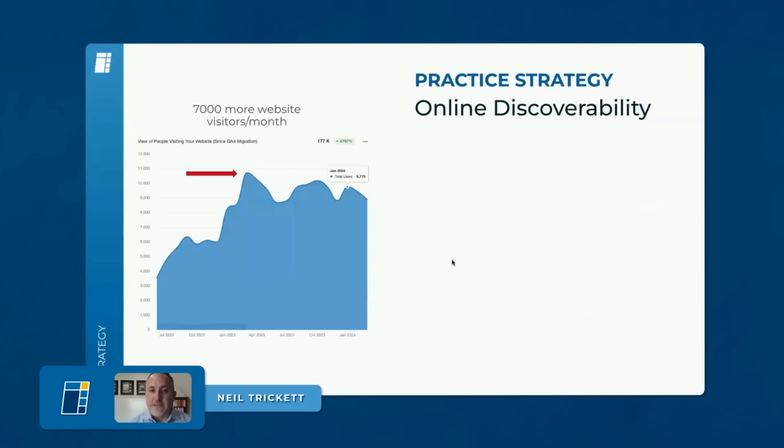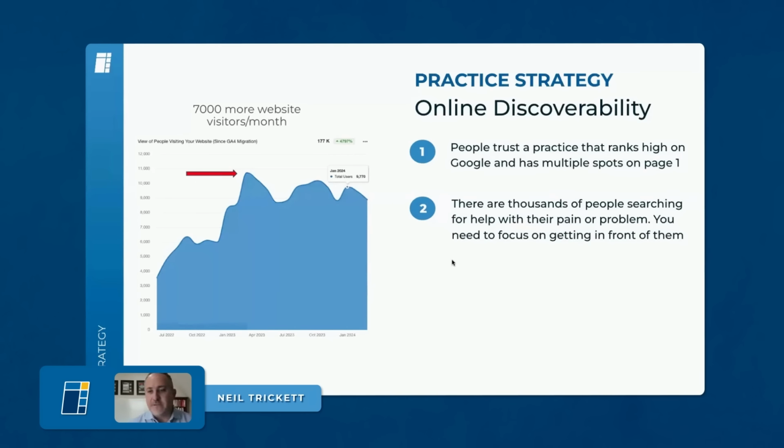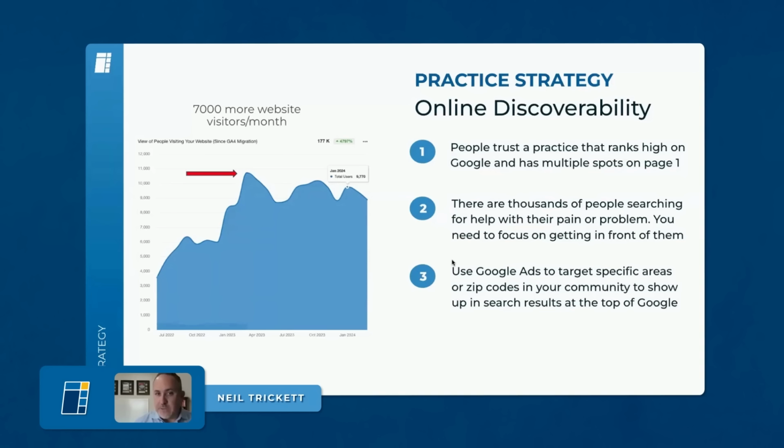Now, the next step here in our market to grow strategy is to look at how we can be more discovered online. So, online discoverability. You need to look at how people are finding you online and how you're coming up in searches, because people trust a practice that ranks high on Google, but also has multiple spots on that first page of Google in that particular search. And you just have to realize that there's thousands of people in your community that are searching on Google right now for help with their pain or problem. And you just need to focus on how can I get in front of more people online that are already doing these searches. That can be done through SEO, but also a lot of clinics are not taking advantage of doing Google ads to target specific areas or zip codes in their community to show up in the search results at the top of Google.